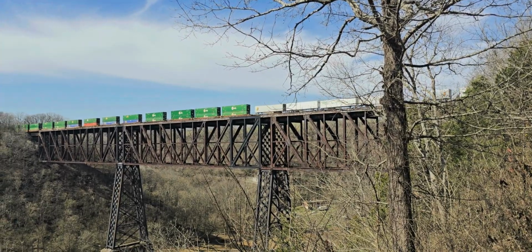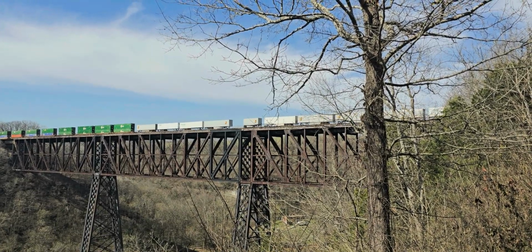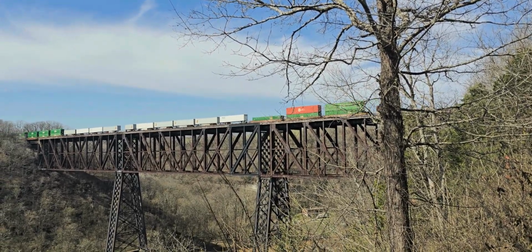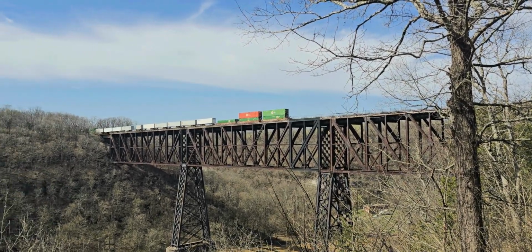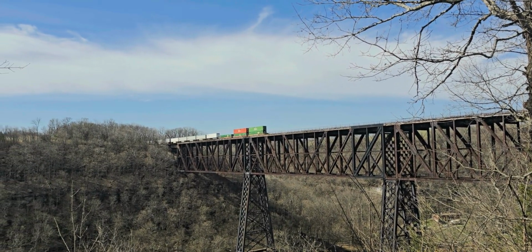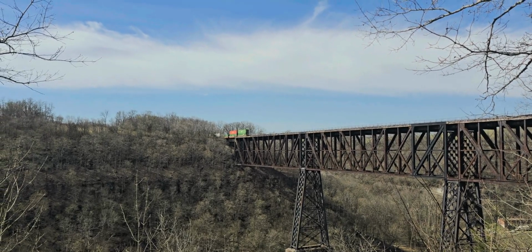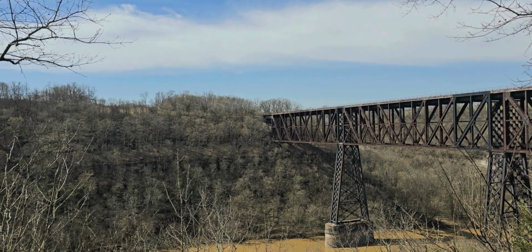We got some trailers here. Can't see if any of them are old Triple Crown trailers from this distance. Sometimes they do have them. And there is the end of that train. This is the third time on the rat hole that I have caught 29F as the first train of the day. Seems to be a pattern.